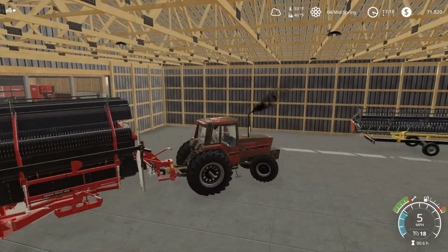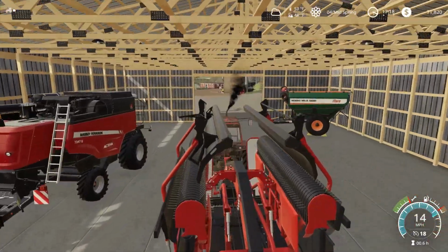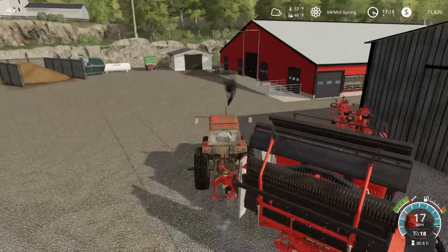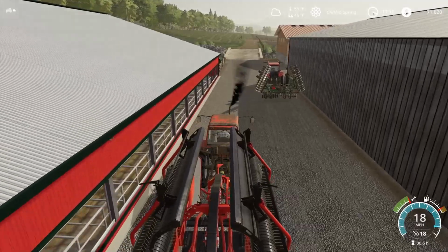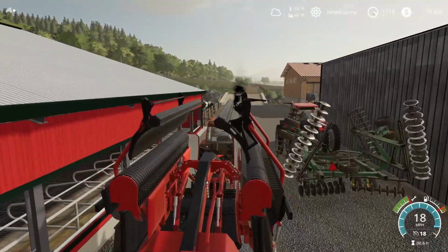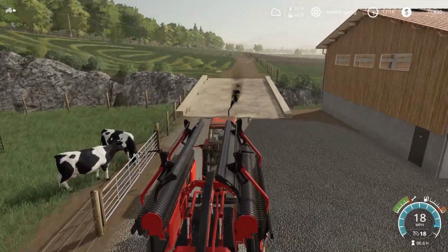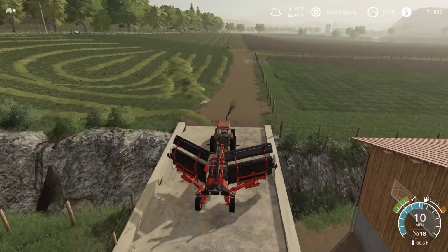All right. We got the 5488. We got it hooked up to the merger. Let's go slide some grass around the field here. And then we will jump in the little tractor that could, the 624, and hook it up to the big, ginormous loading wagon, and see if we can get it to have the same problem that it had a couple of days ago when we had to put it in the shop.